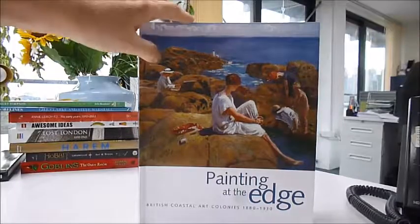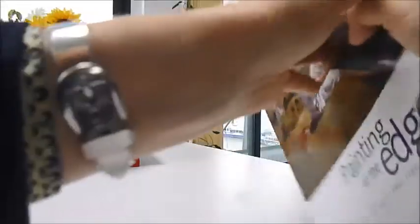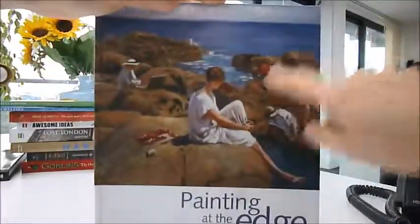Another collectible art book is called Painting at the Edge. It's a £24.95 book, which we're selling through bibliophilebooks.com at less than half price, £12. It is subtitled British Coastal Art Colonies, 1880 to 1930. And the front cover reproduces Dame Laura Knight's A Summer's Day by the Rock Pool.